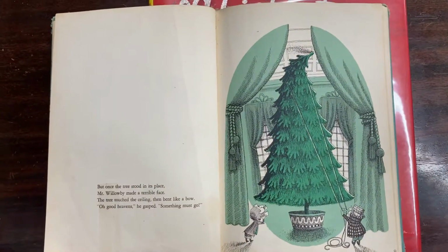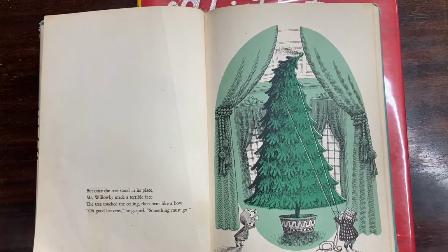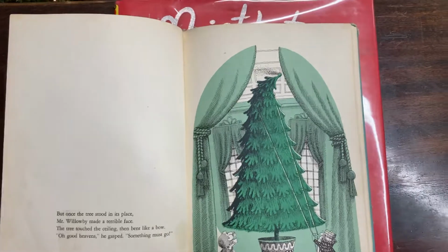But once the tree stood in place, Mr. Willowby made a terrible face. The tree touched the ceiling, then bent like a bow. Oh my good heavens, he gasped. Something must go.